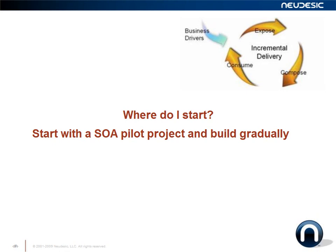The last thing you want to do is boil the ocean. You don't want to start a multi-million-dollar, multi-year SOA project with a lot of cost and risk. So instead, what we've seen work really well for our clients is a SOA pilot project. And we recommend that clients really start with a pilot, really understand their capabilities, and then build that gradually over time.